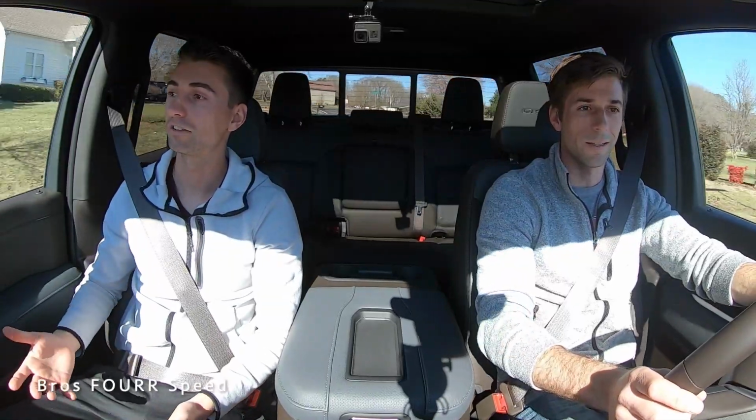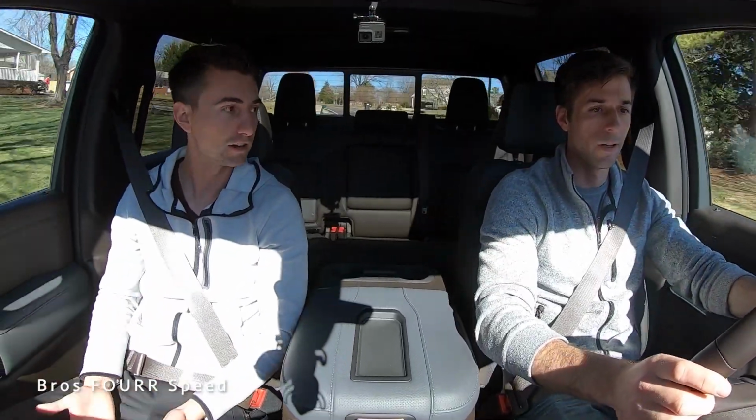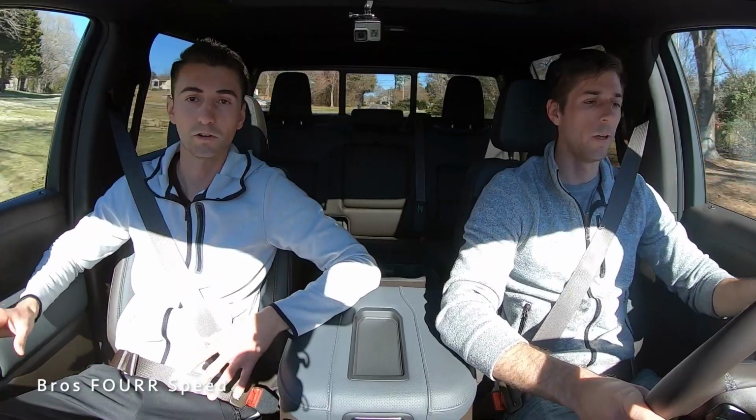What about drivetrain and things that we hope translate to the new one? Do you like the way this thing rides and drives? I like how it rides and drives. This has the air ride, or the mag ride in it, right? I think. Yeah, it's got the Denali suspension. It's an adaptive suspension. I don't know if it's magnetic or air.